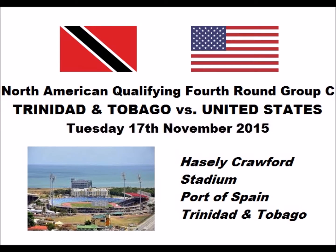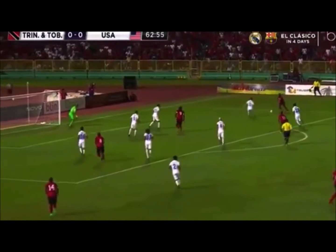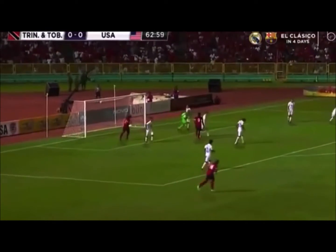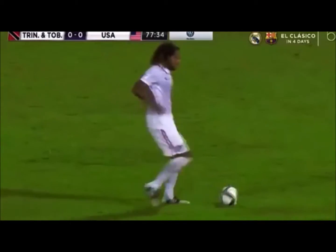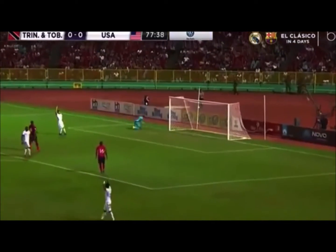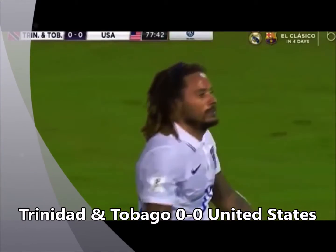Speaking of USA, they went to the Hasely Crawford Stadium in Port of Spain to take on Trinidad and Tobago. But unlike the St Vincent games, there was no glut of goals. The match finished 0-0, the best chance falling in the second half for the USA. It was pretty good. This result means both teams are top with 4 points, but USA nick it on goal difference.